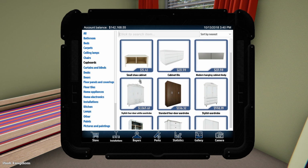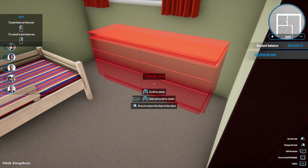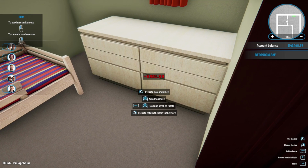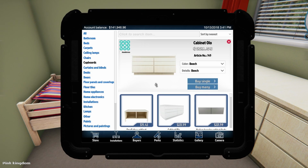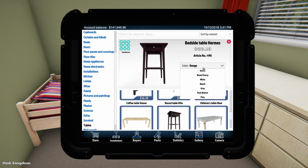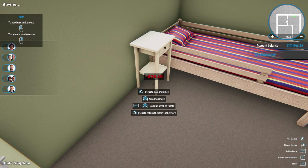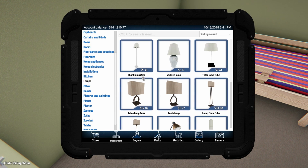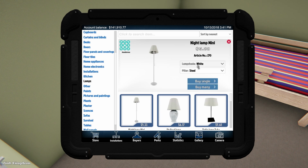Let's see. Nothing too tall, so what about this? I could do it in the beech to try to match that bed a little bit. It does pretty good, doesn't it? Okay. Now let's do a little table, if I can. There's tiny little ones here. So we'll stick one here and put a little light on it. Just a small light will do in here. This is a mini nightlight or mini lamp. I don't know what you call it.